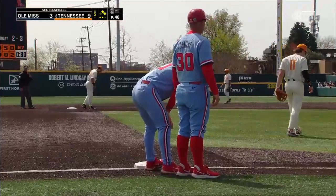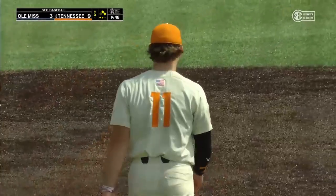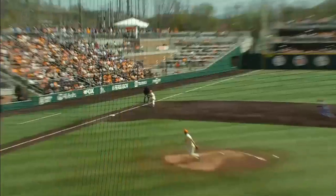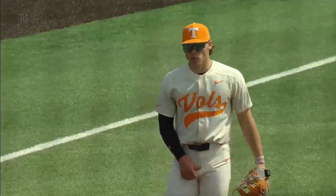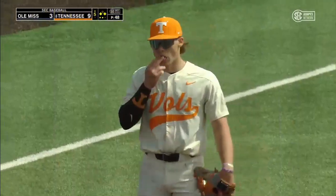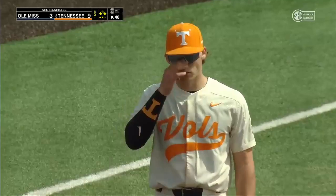A lot of speed going down the line. Billy Amick knew that he needed to get rid of that ball as quickly as possible. Tried to use the turf to help the throw, just a little bit offline. Watch the ball just a little wide right there. So they've had 10 hits today, Ole Miss has. 4 of them have been infield hits, either bunts, infield singles.